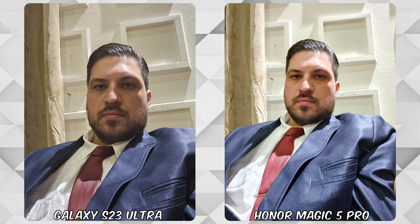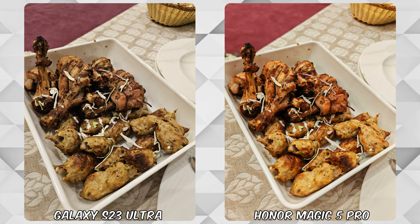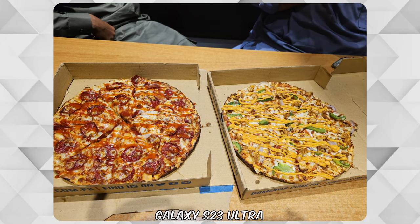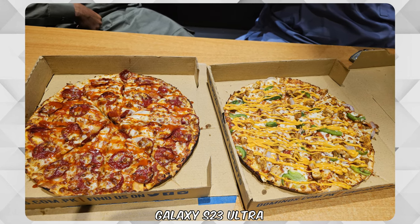Here I took some selfies with the Galaxy S23 Ultra, taking the clear pictures in my eyes. The food on the Walima was really nice, and the Honor is also here capturing food in the more appealing way. The next night I went out with my cousins and we went to Domino's and got these two pizzas.